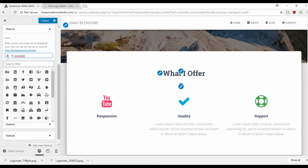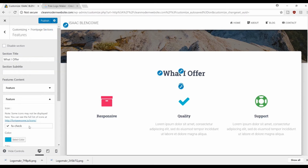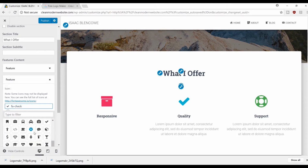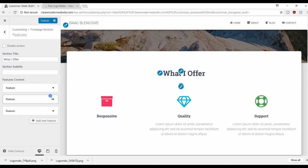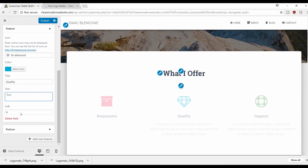So just say I wanted to have that, and I'll have responsive, and then go through and we'll do the second one. So we do our second one. Quality, I don't really like that image. You could have maybe a diamond, which looks better, I think it looks much better, and you could put in whatever text you like there, and then you could have a link to something that you would like to have it linked to there.